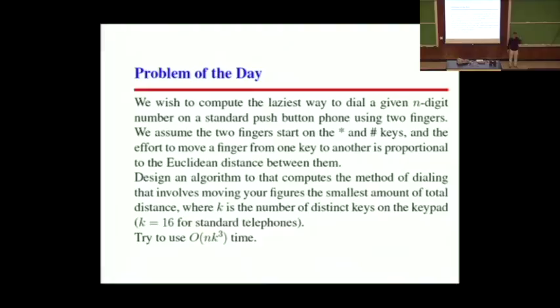Yes? How long does it take to compute the distance? Well, this is the distance between two finger positions on a telephone keypad. How long should that take? It should be constant time. It's some kind of Euclidean distance calculation. This is basically two points, an x,y and an x,y, and it's a distance. It should take constant time to compute that distance. Any questions? So what's the complexity of this algorithm?